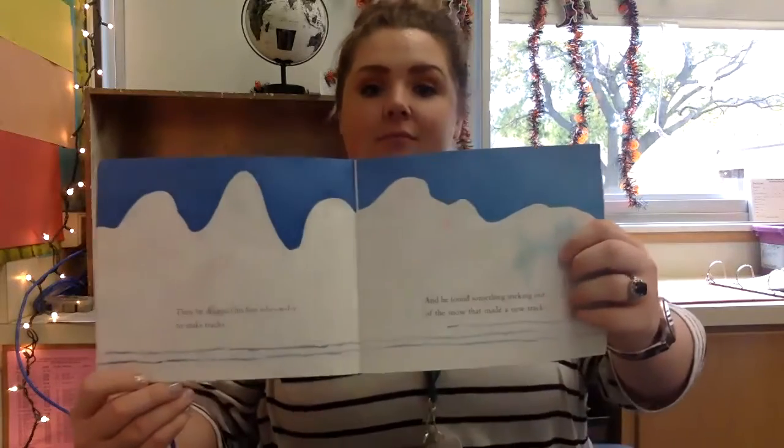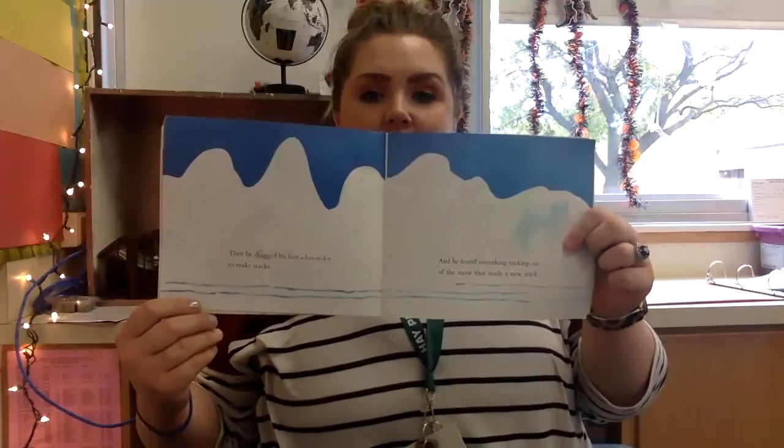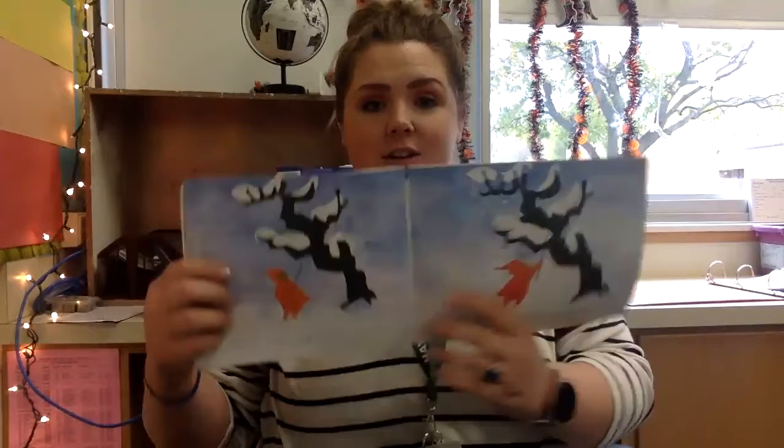Then he dragged his feet slowly to make tracks, and he found something sticking out of the snow that made a new track. It was a stick that was just right for smacking a snow-covered tree.